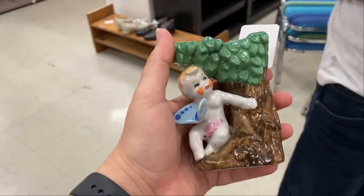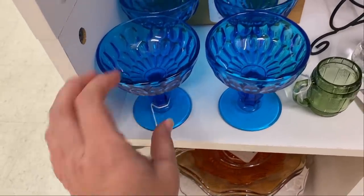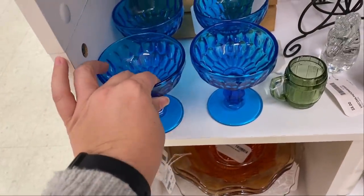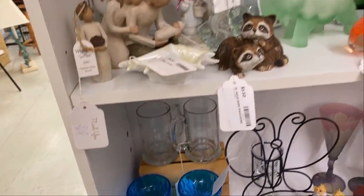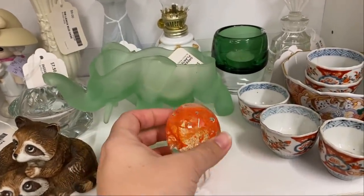I showed him in a haul video from yesterday, which I'll link if you guys missed it. I went ahead and did the haul because we do have a live sale coming, and I wanted to make sure the items were shown. So yeah, there's so many cool things to look at in this store. I mean, I could be in here forever.